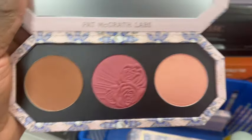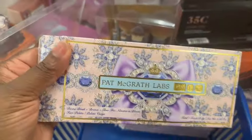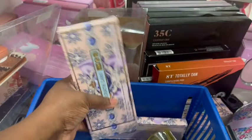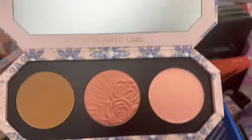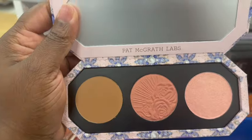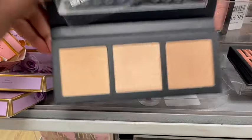And there's another one similar, different shade. This one right here, so this is blue and the bow on this one is purple. This one is the Nirvana in Bloom collection, if I'm not mistaken. Same price. And this is what she looks like, also pretty, but the other one is deeper, closer to my complexion.